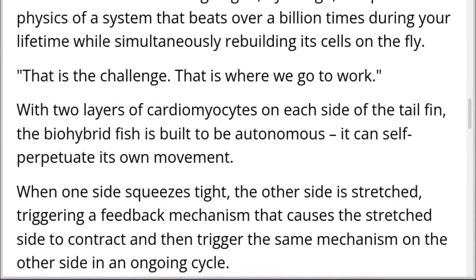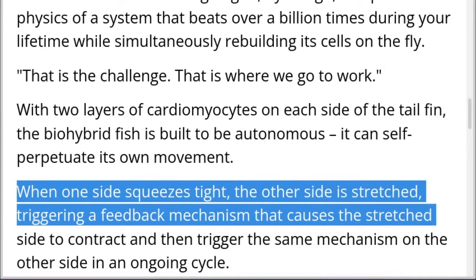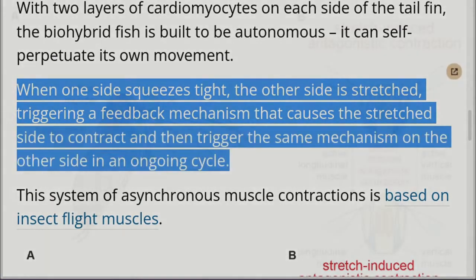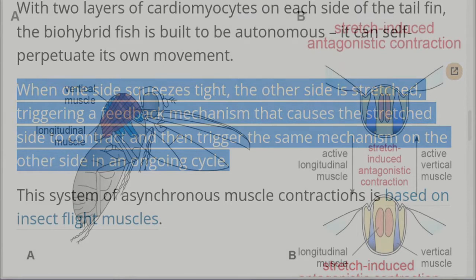With 2 layers of cardiomyocytes on each side of the tail fin, the biohybrid fish is built to be autonomous. It can self-perpetuate its own movement. When one side squeezes tight, the other side is stretched, triggering a feedback mechanism that causes the stretched side to contract and then trigger the same mechanism on the other side in an ongoing cycle.